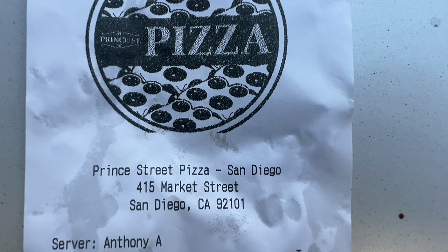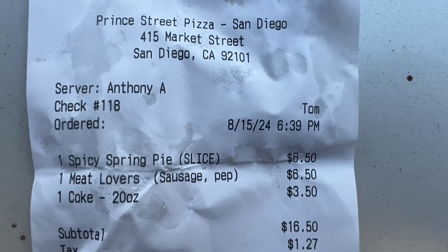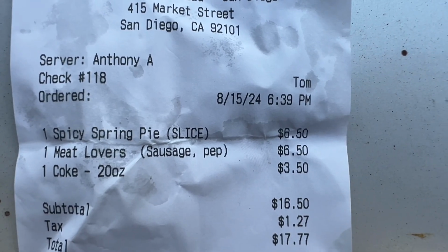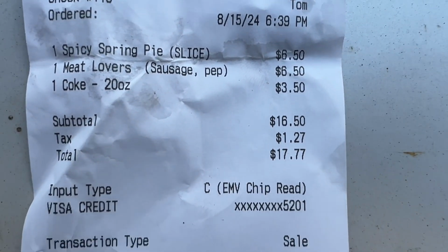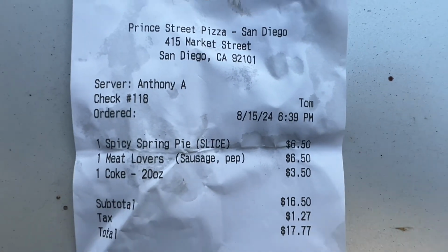San Diego, 415 Market Street. I got two slices, one spicy spring and one meat lover's, and a Coke. Total came out to $17.77 for the two pizzas.